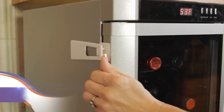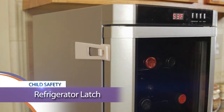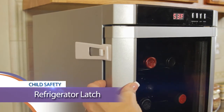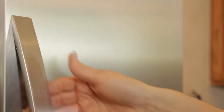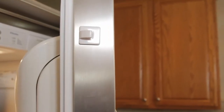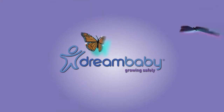The refrigerator latch is easy to apply and use. Just install it above the reach of a child. The latch secures the door from opening. To open, simply lift the latch and pull open the door. The latch conveniently relocks automatically when you close the door. And because they're adhesive, they're perfect for renters.